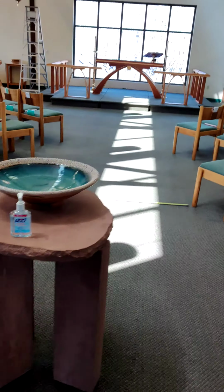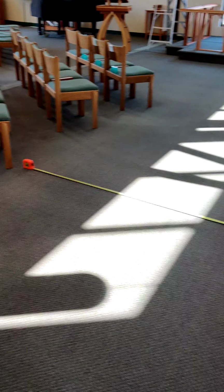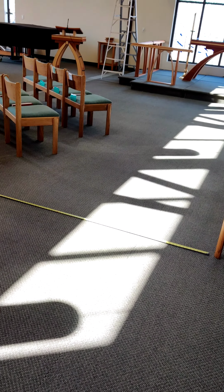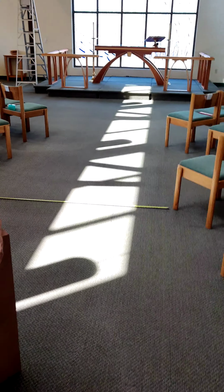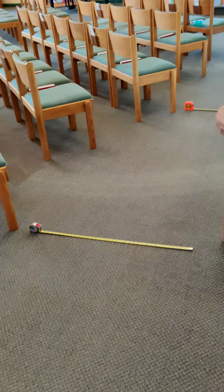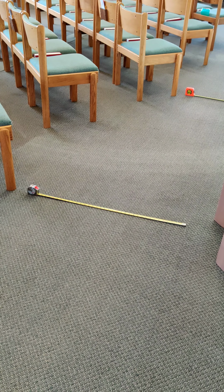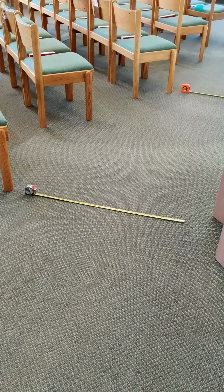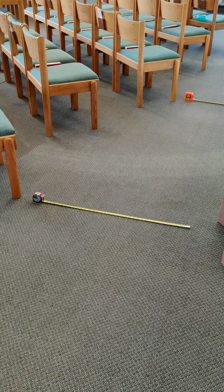Our center aisle is 6 feet wide. I've laid a tape measure down that's 6 feet. If we're going to have people walking in the aisle, then that leaves only 3 feet per side, and our guidelines are going to be 6 feet. We tried to have all of our aisles be at least 4 feet wide. This shows 3 feet on the tape, so it's about a 3.5 foot aisle.